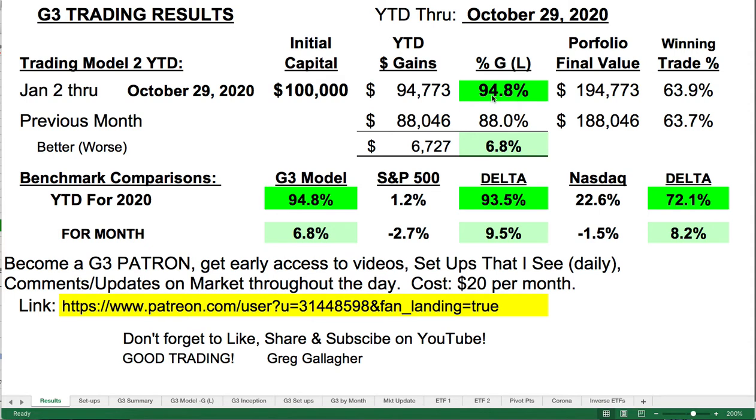First of all, just a reminder, we're up 94.8% year to date, so we're a little bit over 5%, and we've doubled our working capital or our investing capital this year.